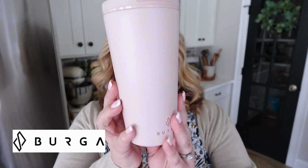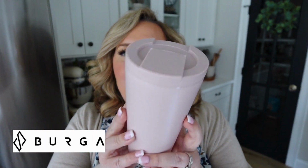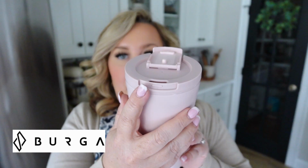So here is the beautiful coffee cup. I love this. It's got a really nice top here that is like on there. So definitely going to be waterproof, which is great. And I think it's so pretty. Let's open it up. Here's what the inside looks like. Perfect. So this will be great for those mornings that I am rushing out to soccer and I want to take a nice big cup of coffee.